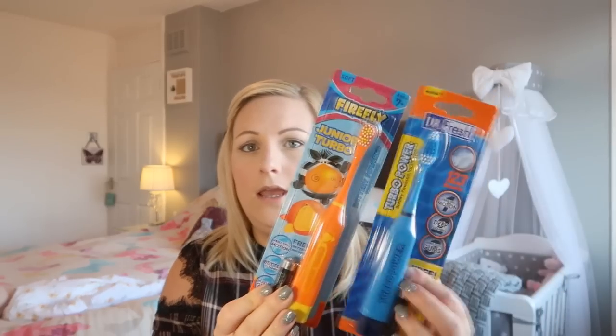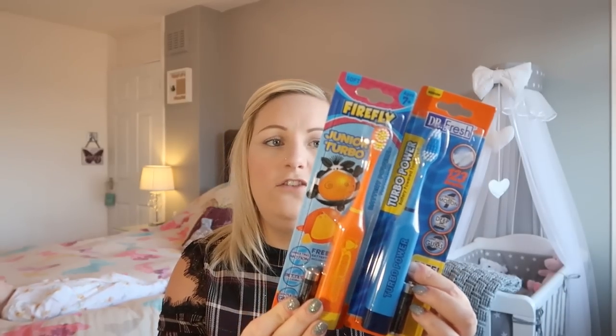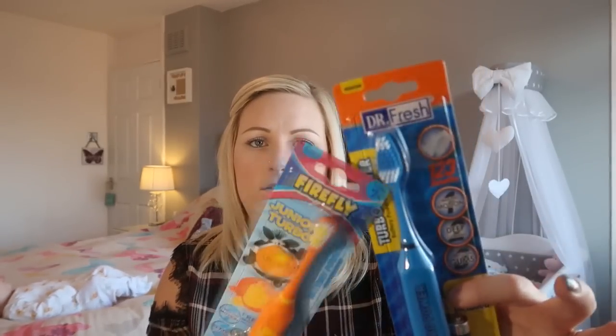Talking of toothbrushes, they both need a new toothbrush. The bristles have just started coming out of their electric ones, and they love the electric ones and brush so much quicker with them, but we needed to get them one really quickly. So I just found these ones in there, which are £1 each. They're just the vibrating ones. We've got the Junior Turbo and the Turbo Power, so I'll probably give this one to my eldest because it's got the larger brush, and this one to my youngest because it's slightly smaller. Just pop the batteries in, it vibrates, so when they're brushing it makes them brush a little bit stronger, and they fit in that little pot that I've just bought as well, which is perfect.